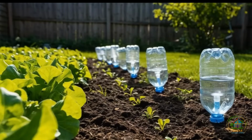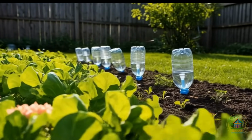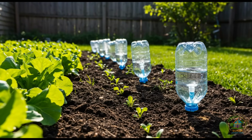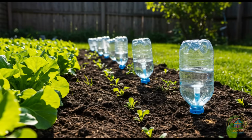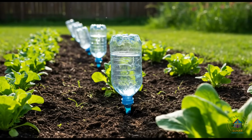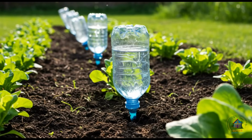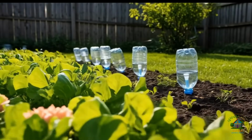7. Drip irrigation from recycled bottles. In the heart of this thriving garden, a line of upside-down bottles catches the eye. But these aren't just discarded plastics. They're part of a simple, water-saving drip irrigation system. Each bottle is filled with water and pierced at the cap, allowing moisture to drip slowly into the soil. This keeps the roots hydrated without overwatering, even under the hot sun.